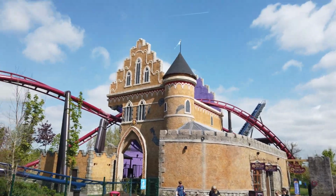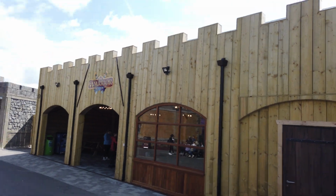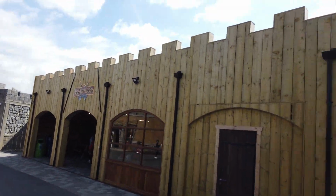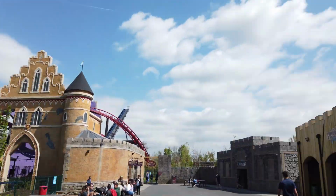So yeah, it's a bit of a shame you go from these beautiful stone effect buildings to a wooden effect castle looking kitchen, but this area is very nice.